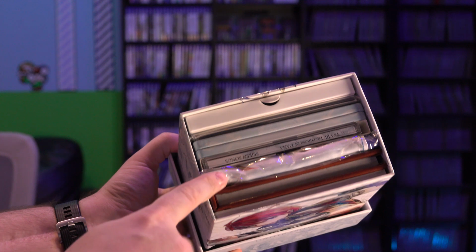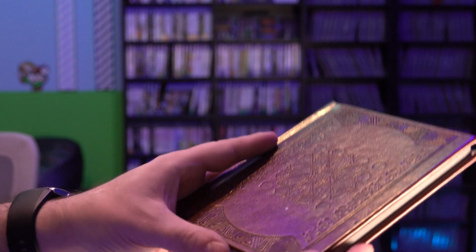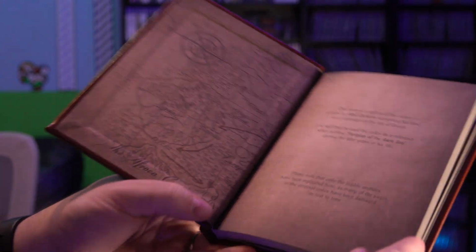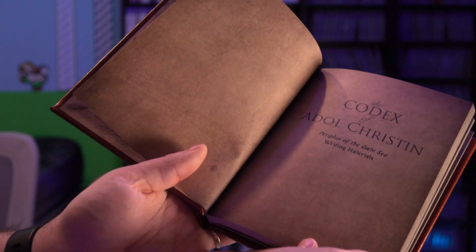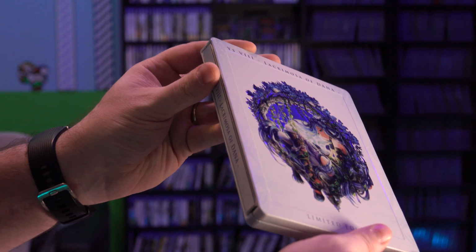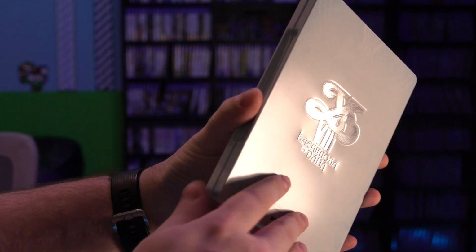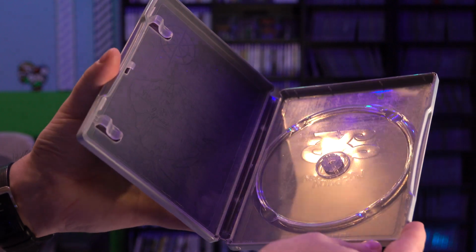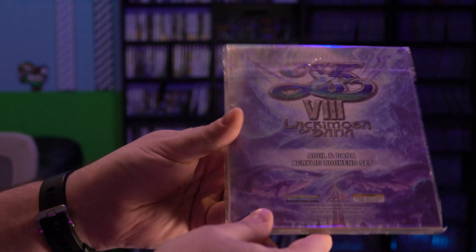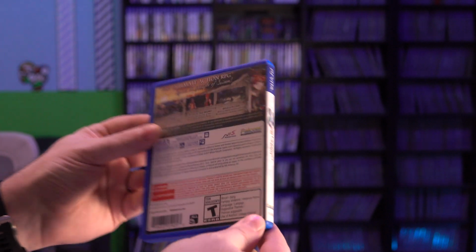We've got a soft cover art book, a beautiful hardcover codex with this really nice textured leather, a large cloth poster, soundtrack, and a steel book. This steel book is gorgeous, but the only problem is that it only holds CDs. Of course, including this is better than nothing, but even better would have been a mini steel book for Vita, although I understand it costs money to change things up, and this was simultaneously released on the PlayStation 4. It also came with an acrylic bookend set, and of course the game itself.